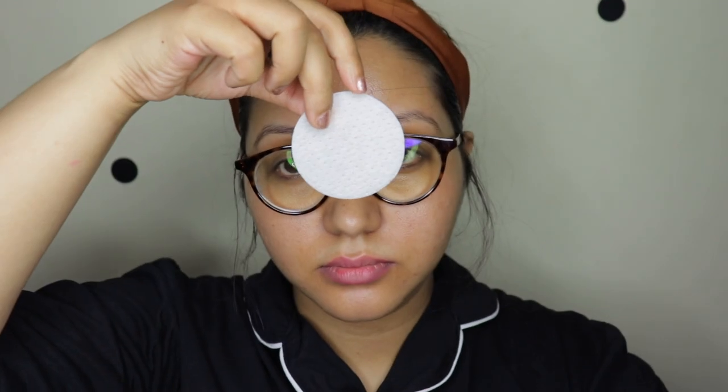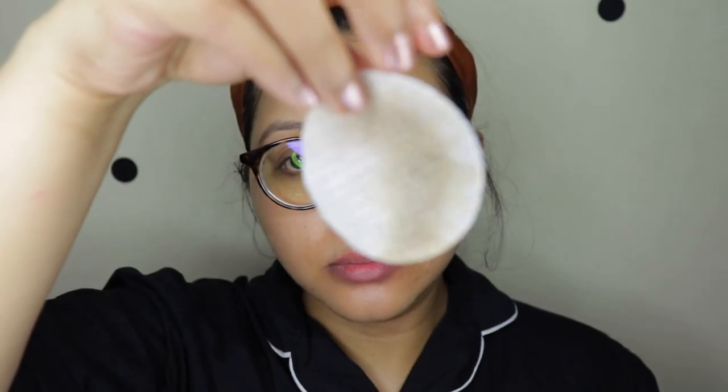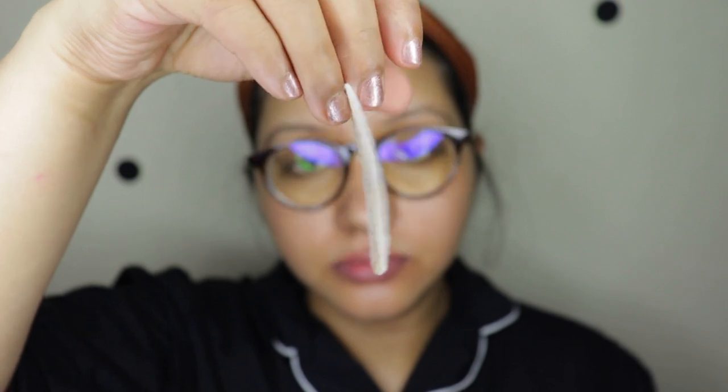Now say for example I'm going to use it twice a week, so that's like 8 times a month, so 40 pads. So this will last me for about 5 months. Yeah, about 5 months this will last, which I really like, and this is priced at 425 rupees. Now I really do enjoy and love the peppermint and the tea tree smell. It is extremely refreshing, and I really like the fact that this one was so soaked and wet and drenched. So this was really easy for me to clean my face.